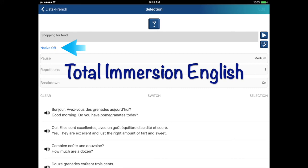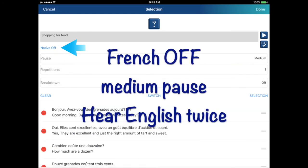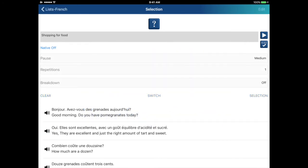The second part is total immersion, where the native language is turned off. And you'll hear the words spoken only in the second language.